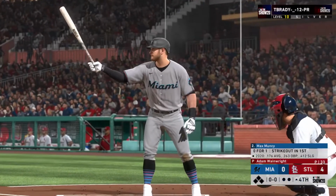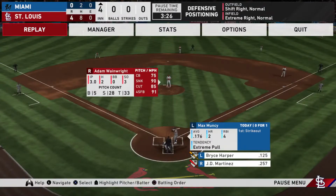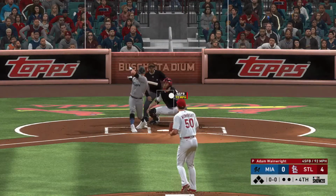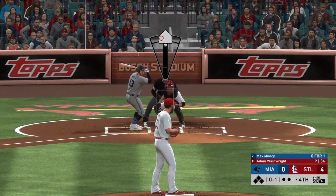Next up is Max Muncy. Comes into this at-bat 0 for 1 in the ballgame. Lots of baseball left in this one as we're still early on, but you don't want to fall too far behind. They're already down by a bundle, and one of the things you want your leadoff guy to do is get on and set the table for the big boys to start driving in some runs.